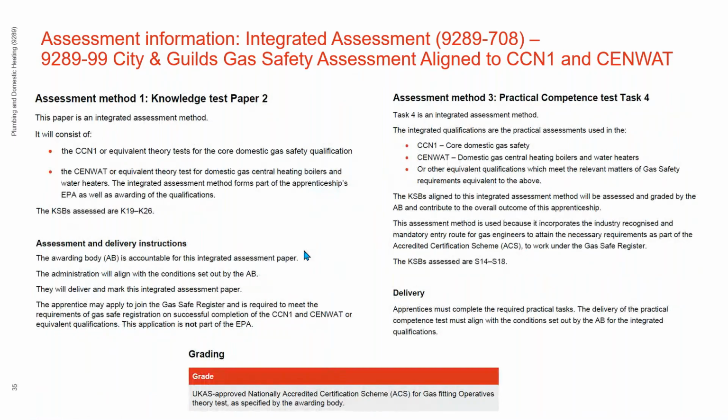So looking at the 928999, assessment method 1 will be a knowledge paper. This is knowledge test paper 2. It'll consist of the CCM1 or equivalent theory tests and core domestic gas safety qualification. The SEMWA is equivalent to the theory test for domestic gas, central heating boilers and water heaters. The integrated assessment methods form part of the apprenticeship EPA, as well as the awarding of the qualification.